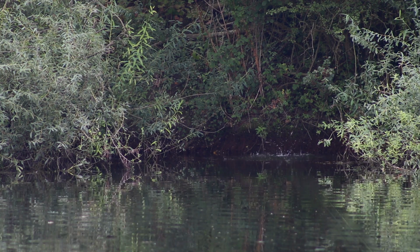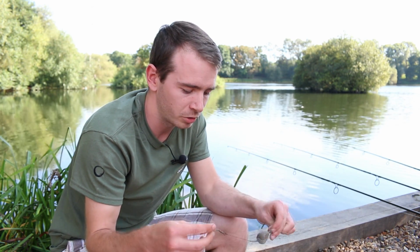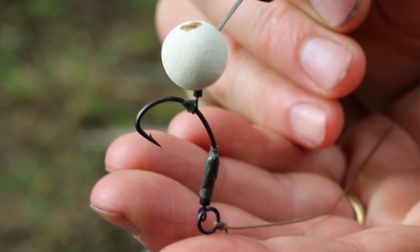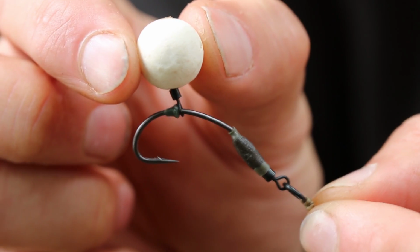At the moment, and for the last year, I suppose, year and a half, most of my fishing has been done with this rig. It's called the Ronnie rig. If you haven't already seen it, then go and check Lewis Reed's video out on YouTube and on the Gardner page, where you can learn how to tie it.